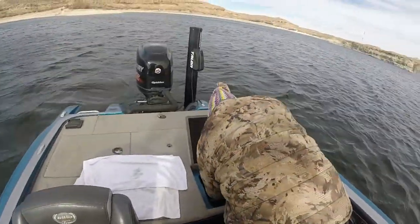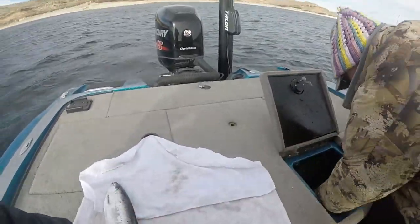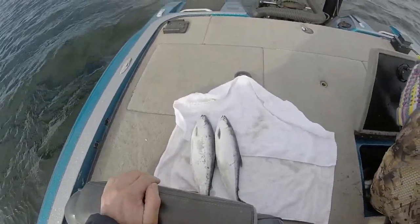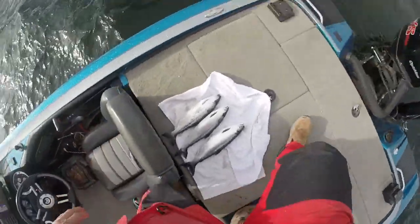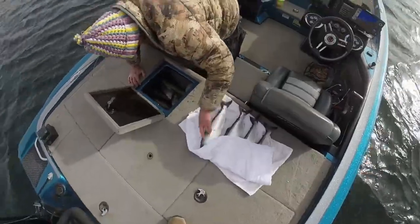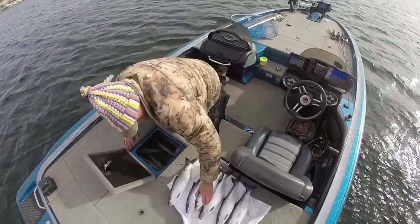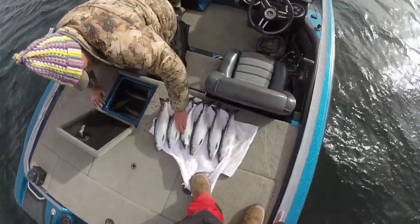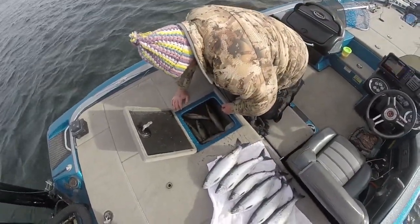Well, we just finished up our limit of kokanee, and we're going to put them out here to take a look at them. That's number one. Number two. Number three. I'm going to swing around and take another look at them from this way. There's number four. There's number five, and there's number six. Just kind of spread those out a little bit. There's the limit. So we didn't get all of them on film, but that's all right. And then if you look down the live well, we've still got a half a dozen lake trout.